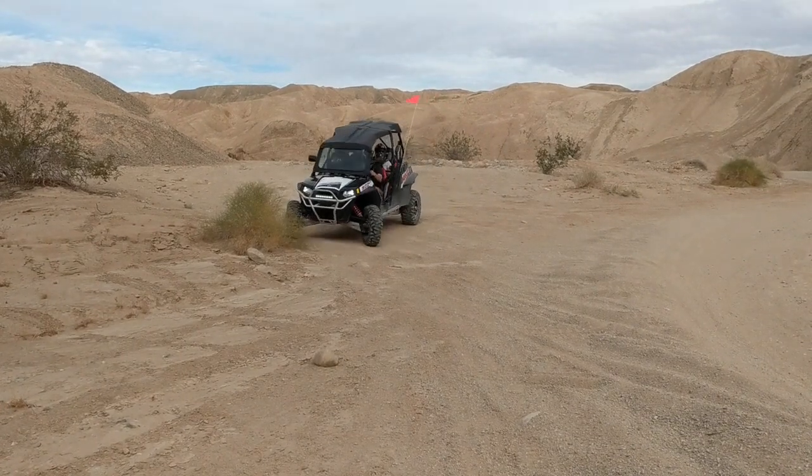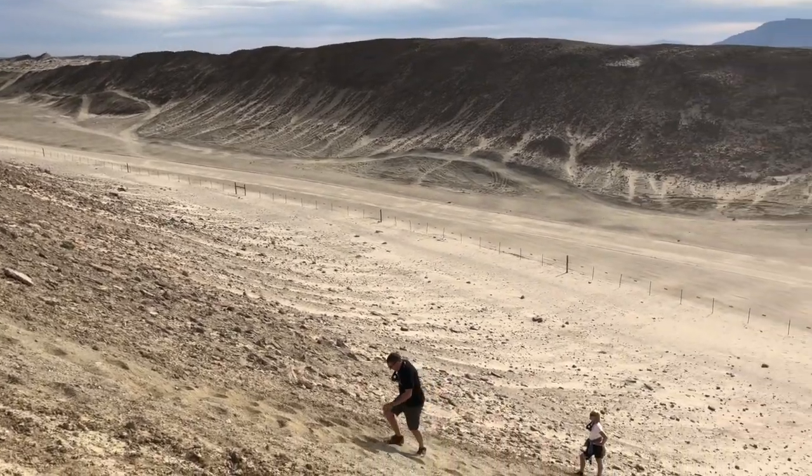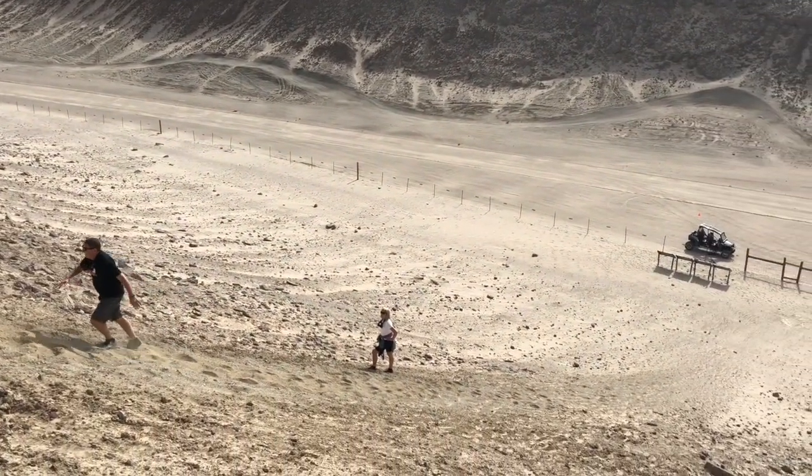Next up, we head west in the park to a place called Shell Reef. It's a bit of a mountain, and we have to park the buggy and climb to the top on foot to see what we came to.